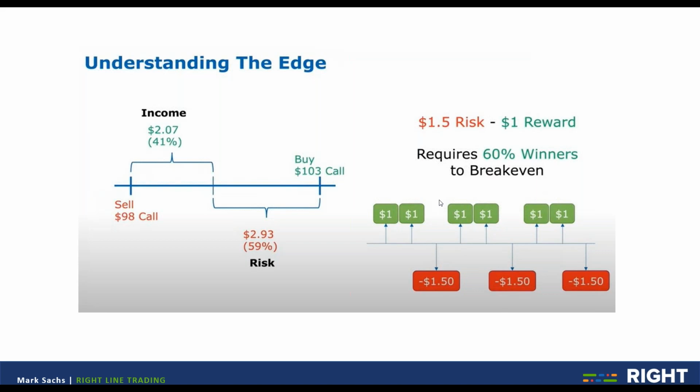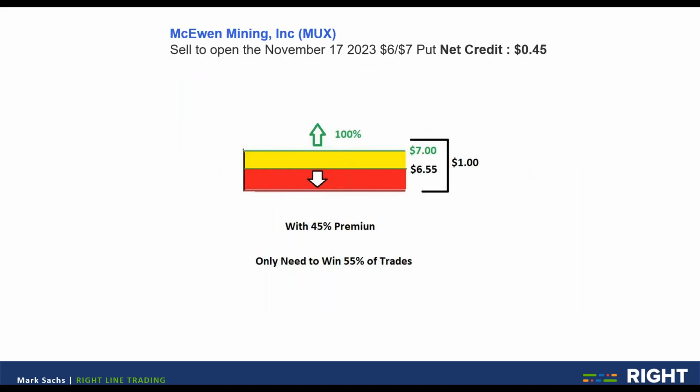Now, I'm only going to take put spreads with a bullish anticipation. Not going to trade bearish put spreads. So we're always going to be selling puts. We're going to be selling the 50 delta put and buying the 25 delta put. So let me give you an example on McEwen Mining. This was a November 16th, 2023, $6, $7 put, only $1 of vertical width. You can see that vertical width right here.